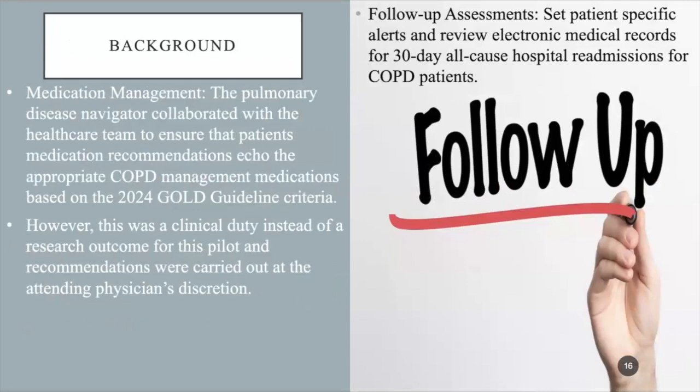So we look at the background of medication management. The pulmonary disease navigator collaborated with the healthcare team to ensure that patient medication recommendations echoed the appropriate COPD management medication based off the 2024 GOLD guideline criteria, or GOLD strategy, or however you want to coin it. And as I said, only about 20% of those patients were changed. And sometimes in the hospital, you've got your hospital list, right? Everybody's got a ton of stuff going on. Sometimes we could see maybe it got lost in the text messages. Maybe they didn't have time to get it to them from the pharmacy or this, that, and the other, but only 20%. But know that I hound these physicians 3 days a week, 30 hours a week, to follow GOLD criteria, or at least so it maths up, right?